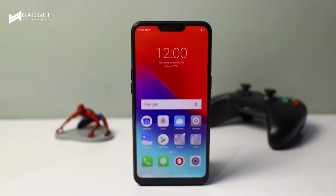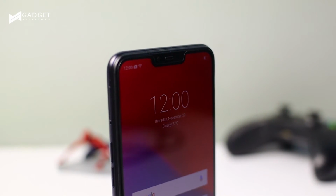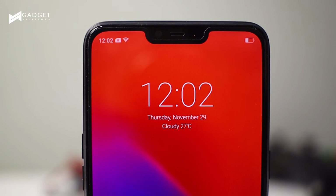The phone runs on ColorOS 5.1 on top of Android 8.1 Oreo and packs a decent 4230 milliampere battery. At the time of this unboxing and the recording of this video, we still do not know how much this would cost here in the Philippines. So we are reserving our thoughts and also our verdict on whether this phone is right for its price or too expensive, or, you know, just move along and take a look at other smartphones. Nevertheless, we highly encourage you to stay tuned for our first impression and also full review of the Realme C1 in the Philippines. So I guess that's about it for our unboxing.